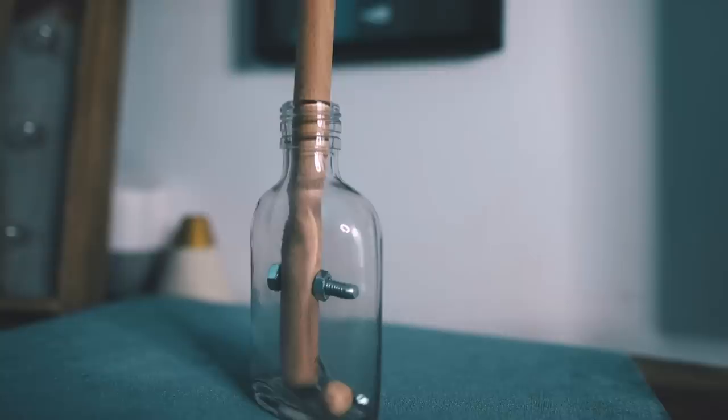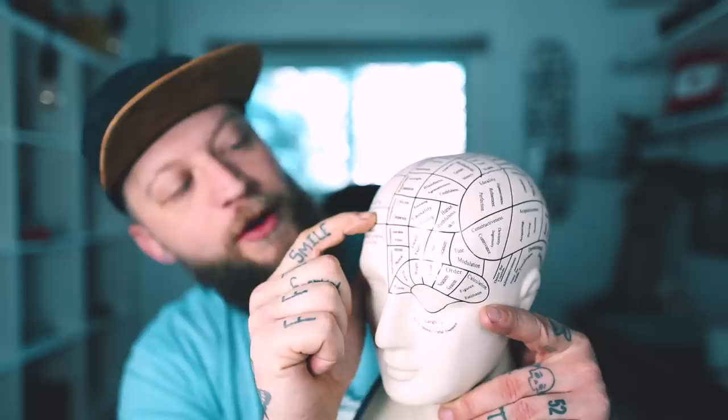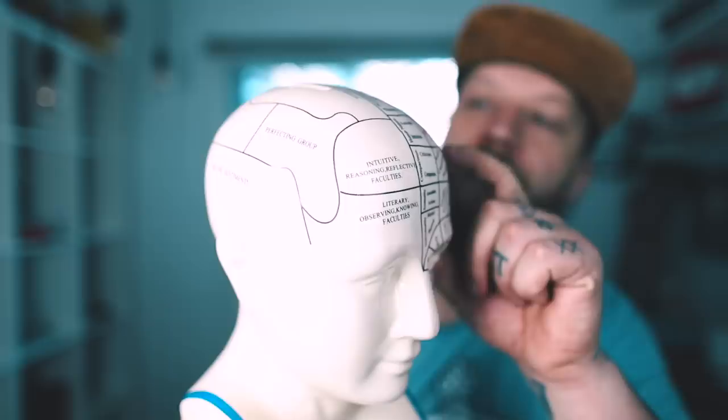So today I thought I'd flex my intuitive muscles to help me solve this impossible bottle puzzle. This is a phrenology head used to study the different parts of the brain. So hopefully today we'll be using this part of the brain here, which is intuitive reasoning and reflective faculties, paired up with this here, constructiveness, ingenuity, and dexterity.